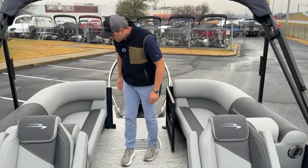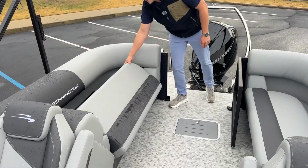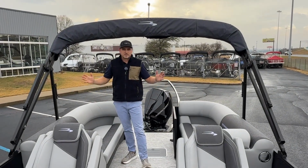As we move back, we've got our stern radius seating. Once again, chase lounges here in the rear, roto-molded seat boxes. We've got our 10-foot Bimini. This is a manual Bimini, but it gives us a ton of shade up here on the boat. Really great for staying out of the sun.